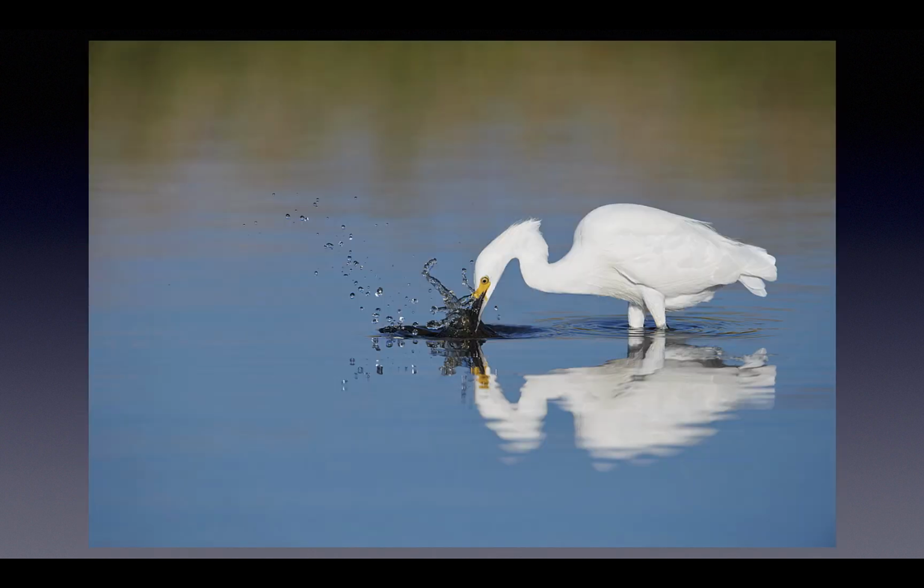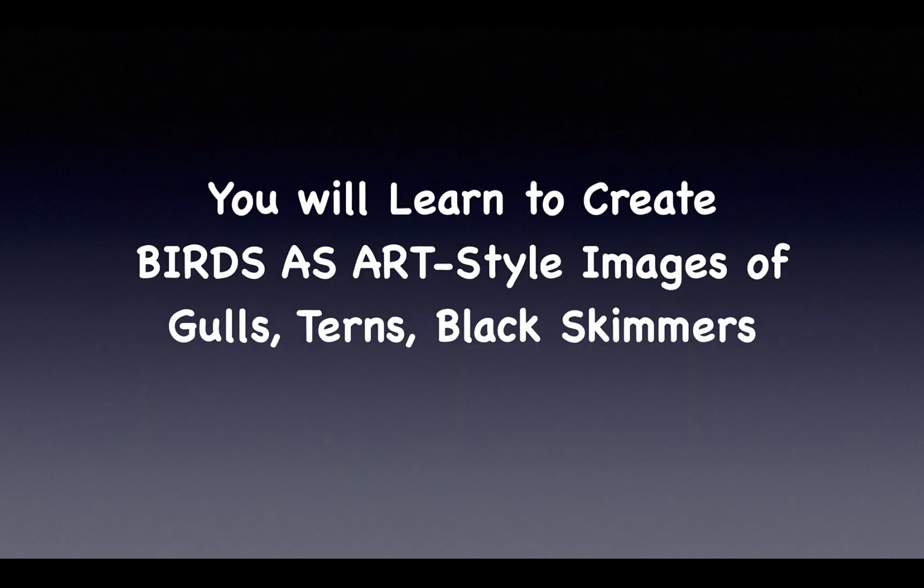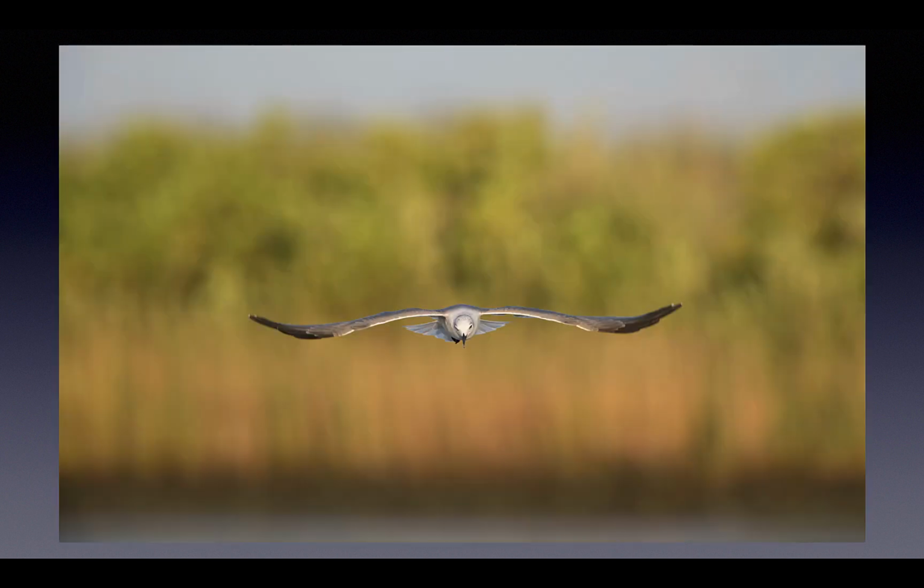Now, in the last 2 videos, we saw lots of the great wading birds, snow egret, great egret, roseate spoonbill, that we'll run across at Fort DeSoto in the fall, but there are lots of other birds. We mentioned a few of the families we'll see, but lots of chances with gulls, terns, and black skimmers. This is a young laughing gull in flight, and the beauty here is the other-than-sky background of a distant marsh.